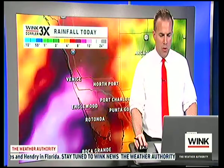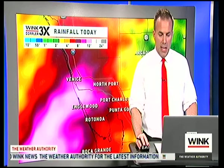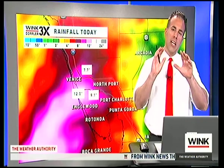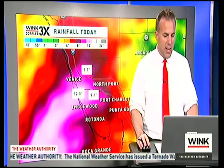Let me throw on some of the Doppler estimates, and pretty overwhelming. We have about a foot of rain, and that has just been within the past 15 hours. And just too much rainfall. It has nowhere to go because the surge is preventing it from running off back into Charlotte Harbor and into the Gulf. So flash flood warning right now in effect.